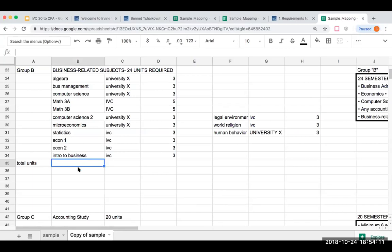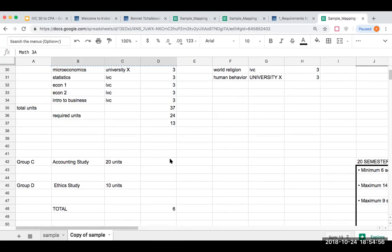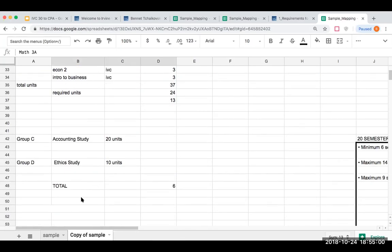So with group B, I have a total number of units here from everything I've done while I was at IVC and University X. Here is going to be a total of 37 units. Now, I only need 24 units. So what's going to happen here? Well, my required units for this particular area are 24. So I'm over here by 13 units. Because I'm over by 13 units, I can move these 13 units down to group C, which is in accounting study. And I'll put it right here just for a moment.